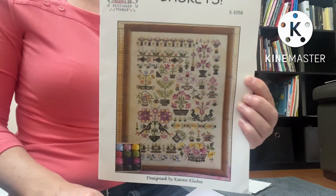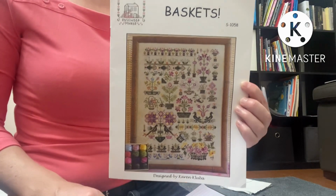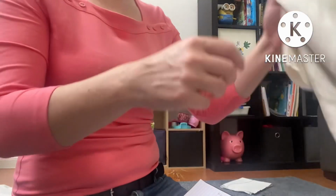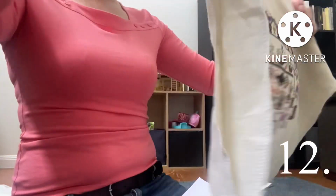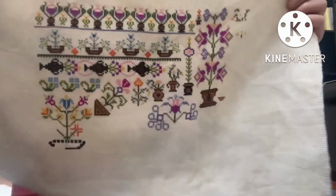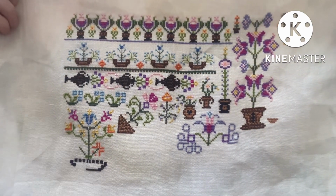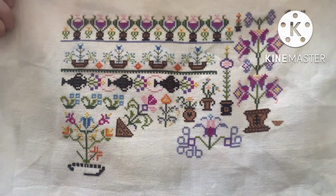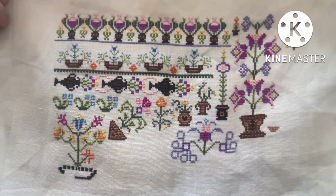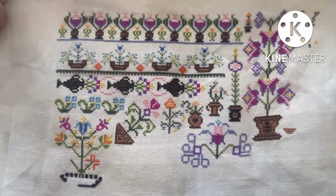I didn't use the Valdani threads, I did my own conversion. I'm doing this on a piece of 28 count Tyco, which I picked up from JK's. Everyone in Australia will know that store. There you are. I've been using this as my train piece when I'm commuting into work in the morning, so this is the piece that you get that little bit of instant gratification as soon as you've finished a motif.